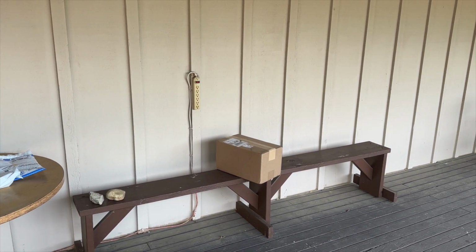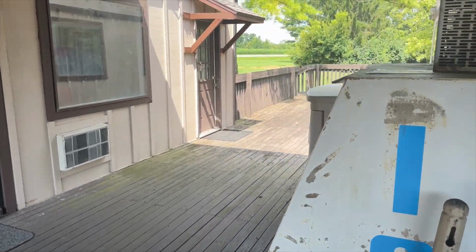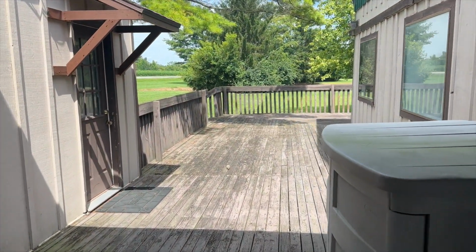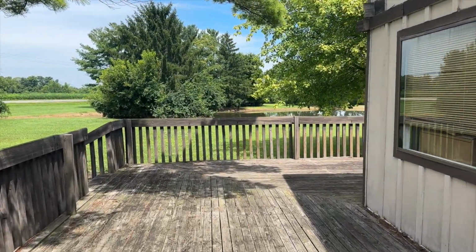Outside, they actually do accept Amazon packages. Those are right here by the ranger station. We got some ice if you need that. You can pick it up there. They also sell firewood here in this place as well. I'm gonna walk around the back here.